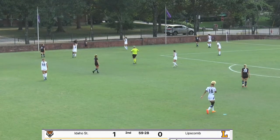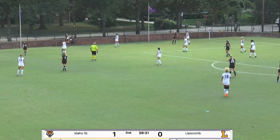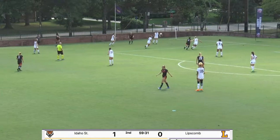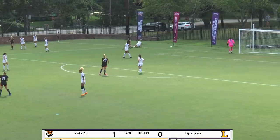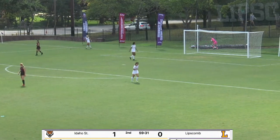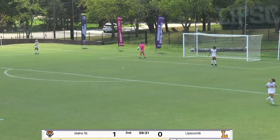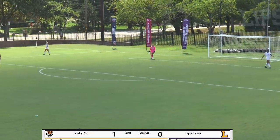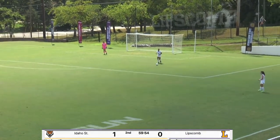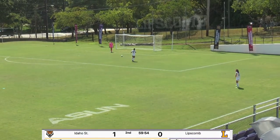60th minute here in Nashville. Idaho State still clinging to that 1-0 lead. The lone goal coming in the 7th minute, as Dustin Downey will refrain from going to his bench for at least one more moment. And now as that ball trickles out of bounds for a Lipscomb goal kick, we will have a change. And that is Jordan Roth taking over for Talon Butterbaugh.